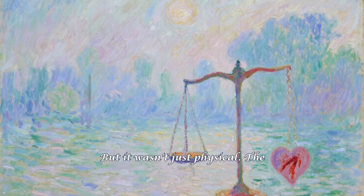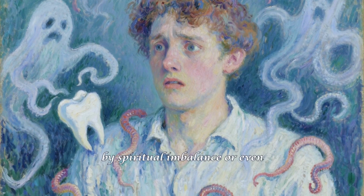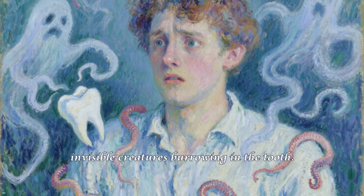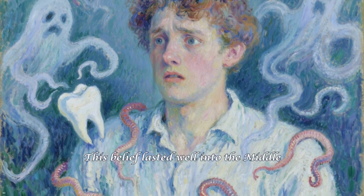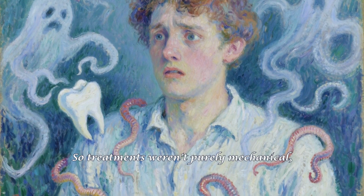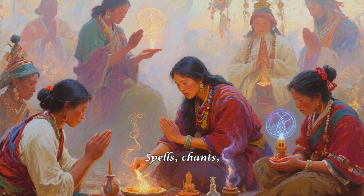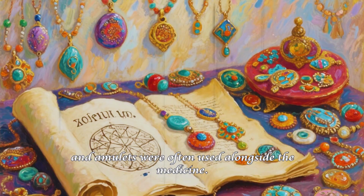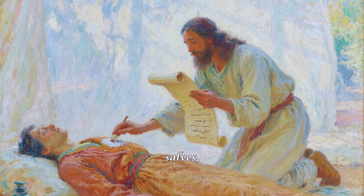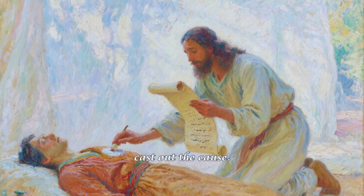But it wasn't just physical. The Egyptians believed toothaches were sometimes caused by spiritual imbalance or even toothworms, invisible creatures burrowing in the tooth. This belief lasted well into the Middle Ages. So, treatments weren't purely mechanical. They were ritualistic. Spells, chants, and amulets were often used alongside the medicine. Healers recited prayers while applying salves, not just to treat the pain, but to cast out the cause.